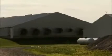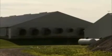Everything we do on our farm revolves around the comfort and the care of our animal. So we work really hard to protect them from the elements of the weather. When it's 100 degrees out here on our farm, our sows are inside in air-conditioned buildings. It's the coolest place on our farm.